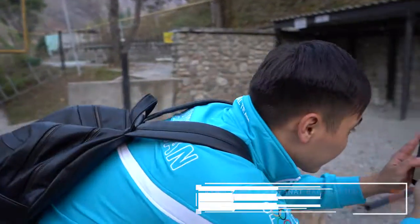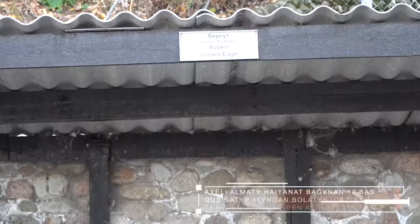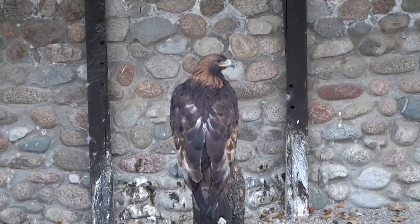They bought a flock of 13 birds from Almaty Zoo. Now, the nursery has more than 400 female falcons.